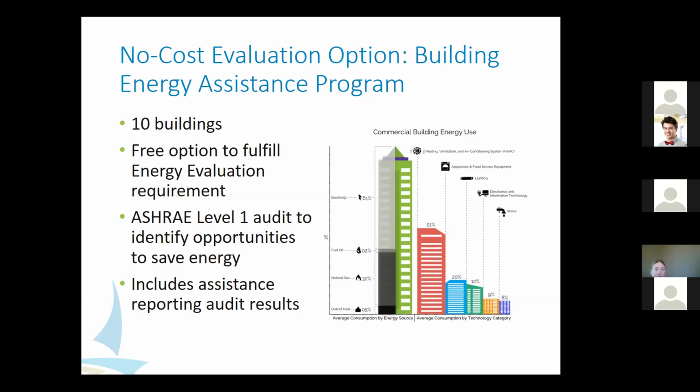CEE, or the Center for Energy and Environment, will lead the program. They will do the energy evaluation, which is an ASHRAE Level 1 audit, and they will also help the buildings do the benchmarking, or I would say make sure the buildings are already benchmarking and doing it right, and then also report the evaluation data to the city.